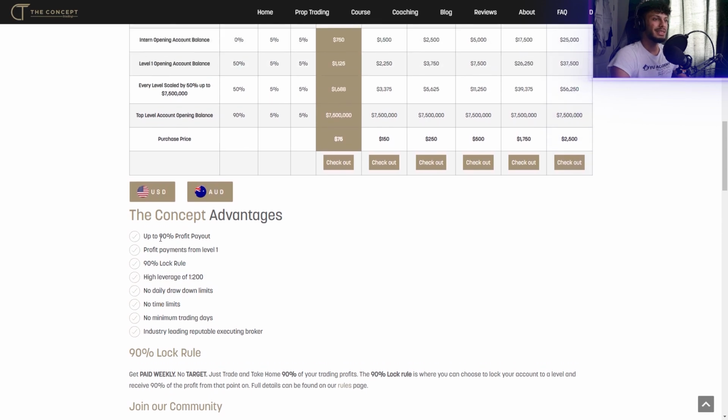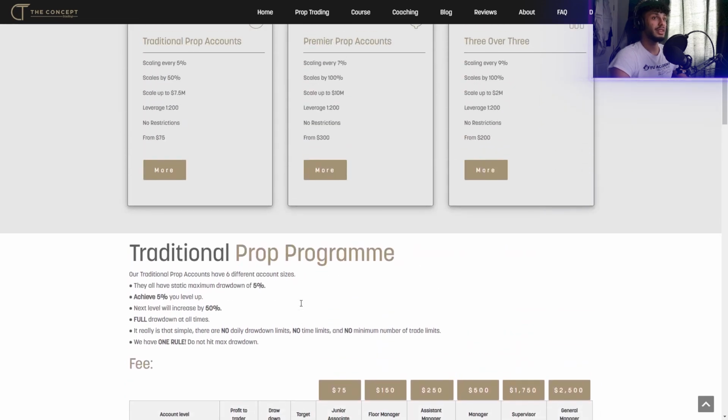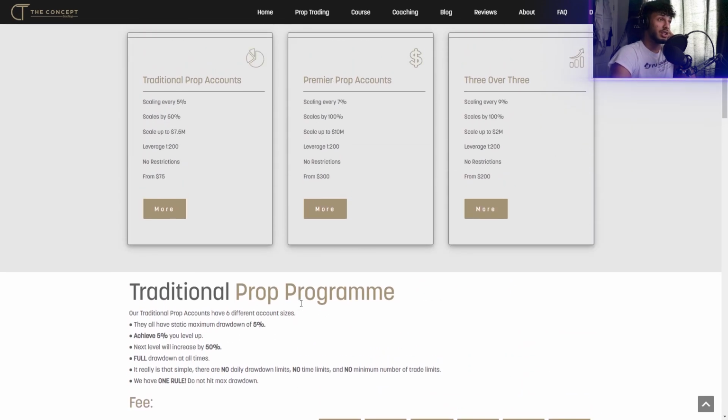There's no time limits, which I think is very important, because I have noticed myself in the past when I was doing prop firm challenges, even if everything was going okay, but I was having a slow month and I was approaching the time limit, 30 days, whatever, I would start taking not decent enough setups, for the simple fact that I wanted to get into the setups quick so I can make up the profit target. The time limit is a bother.